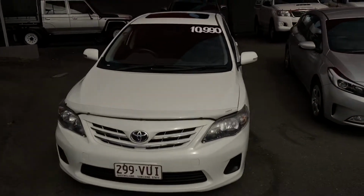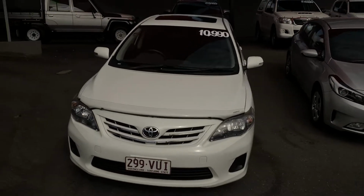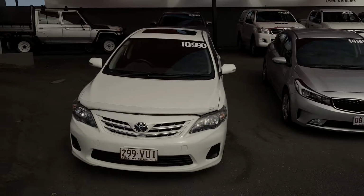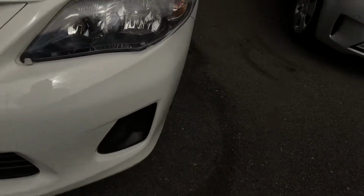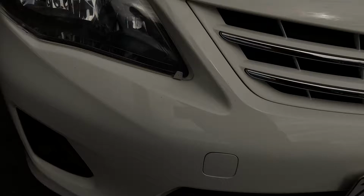So what I'm going to do for you is go around this vehicle and point it all out. Like I said, I can have this delivered to Brisbane for you for $389, fully covered by the delivery insurance, including your GST. All right, so I'm going to go around the car. We'll point out any blemishes so there are no surprises when it lands in Brisbane.